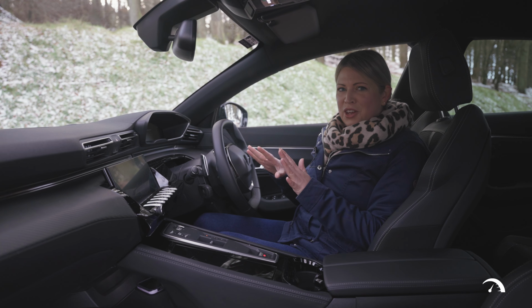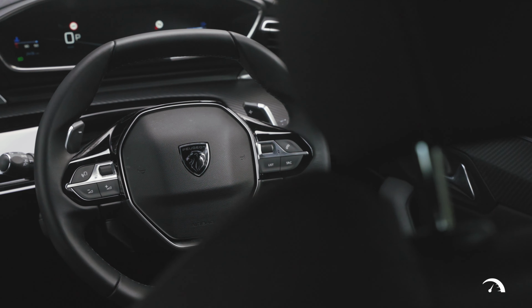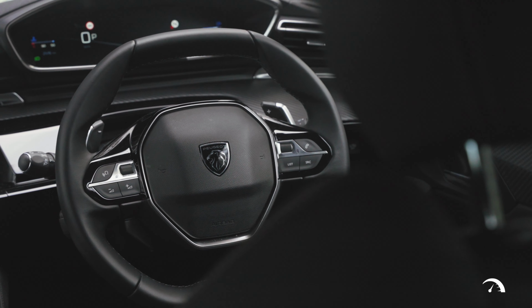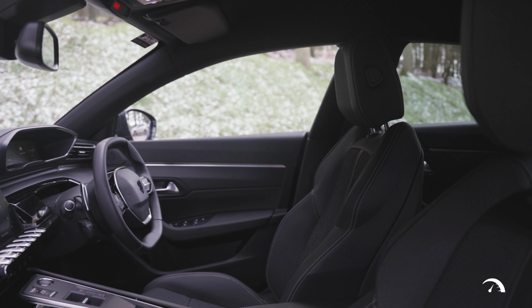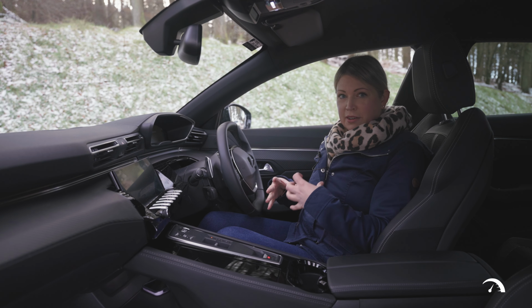Now, there haven't been a huge amount of changes to the interior of the 508, but that's a good thing because it's still a stunning cabin, even after all these years. It feels very sporty and driver focused. You do sit quite low down in this car.